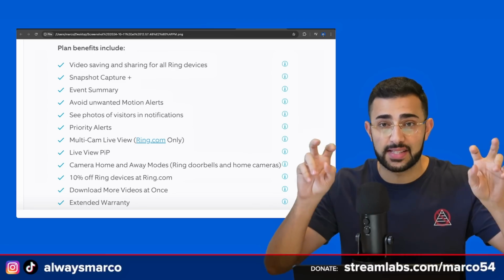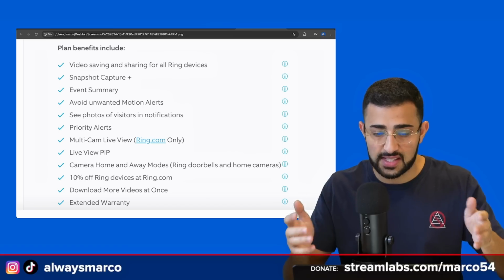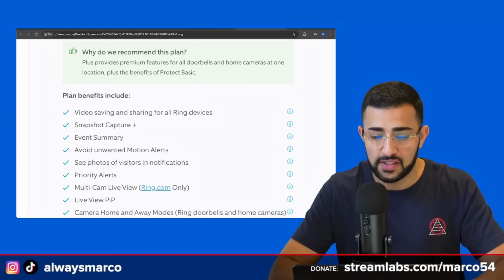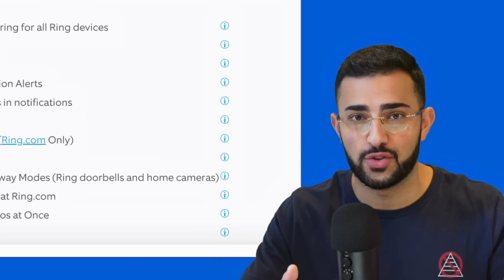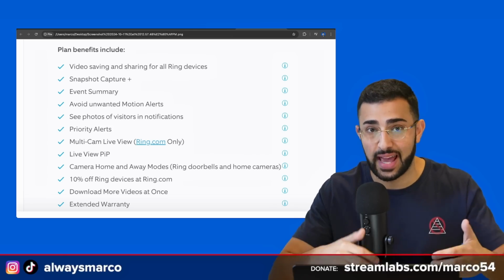So I'm gonna translate. I'm gonna offer you real-time subtitles, real-time translation for what each of these things is, because most of these are actually the same thing in my opinion. Plan benefits include video saving and sharing for all Ring devices. To me means the camera visually can capture an image. Next feature, snapshot capture. Well, that's the same thing. The camera is capturing visual.